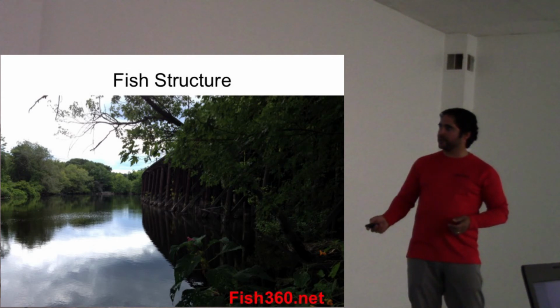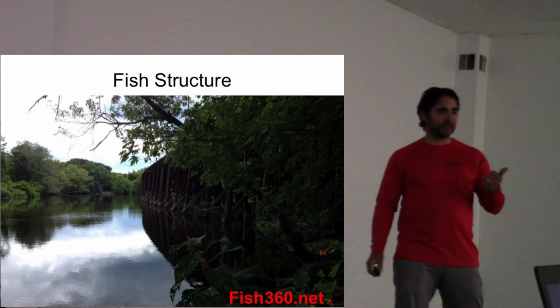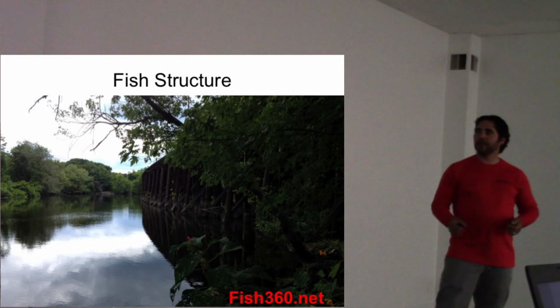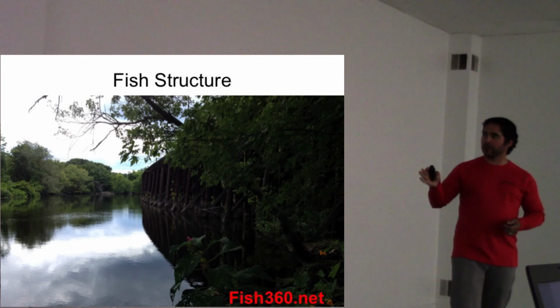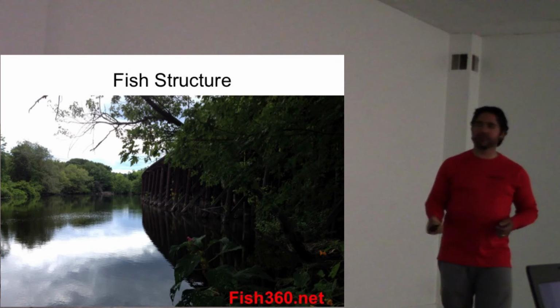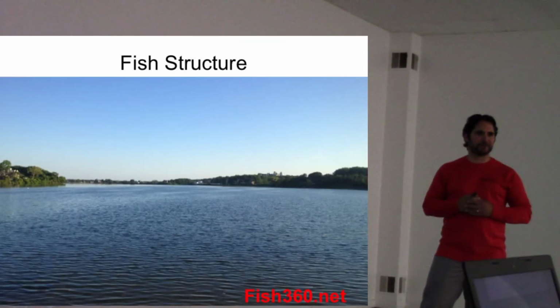Structure, man-made structure. So you have these vertical pilings here. Awesome for a Senko, a wacky rig Senko, or a football jig. And you literally fish each one of them. If you're walking on shore, walk very, very slowly because you'll literally spook the fish. Where's the structure?